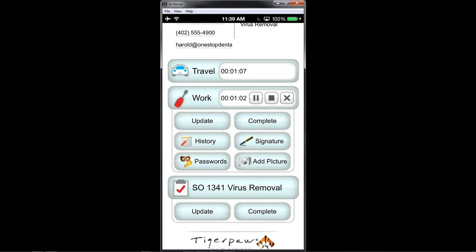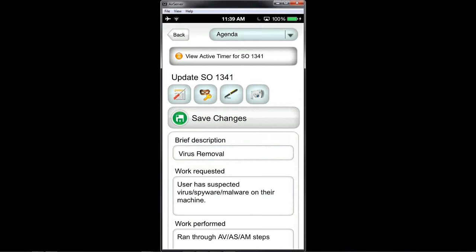And the tech is actually legitimately working without having to worry about exactly what time he started and exactly what time he ended. Now, as he's working, he's going to need to know more about this service order, right? He's going to need to figure out what's going on, he or she. So what they're going to do is hit the update button, and that's going to take you into the detail of the service order.